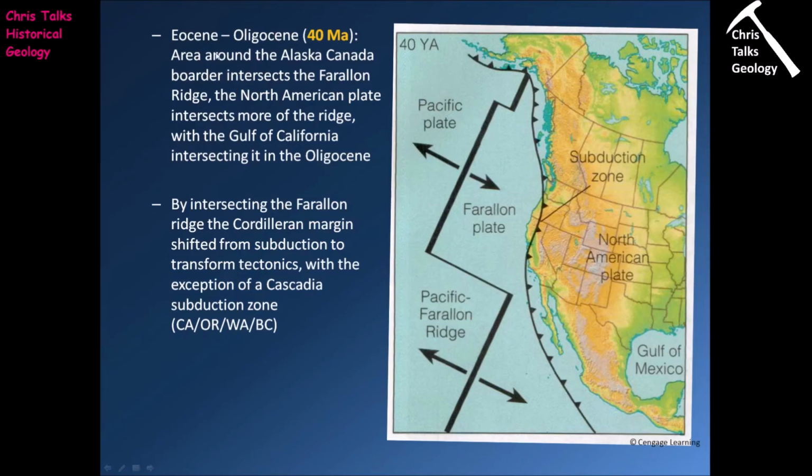Now, in terms of the Eocene to the Oligocene, so that's about 40 million years ago, we have the area around Alaska, around the Alaskan-Canadian border, intersects the Farallon Ridge.